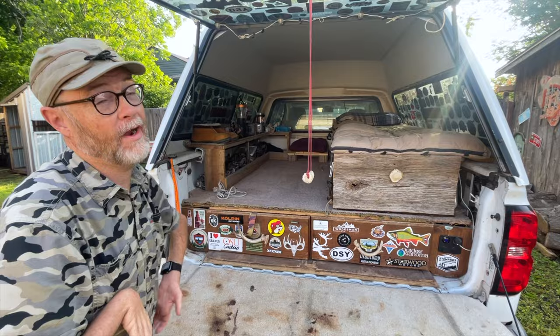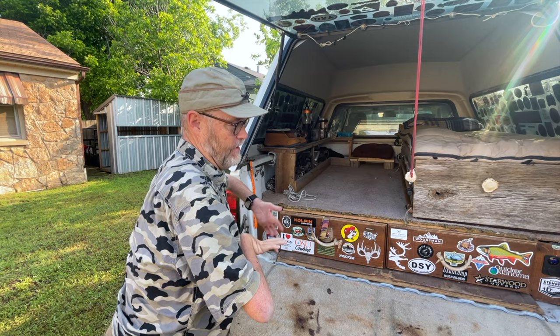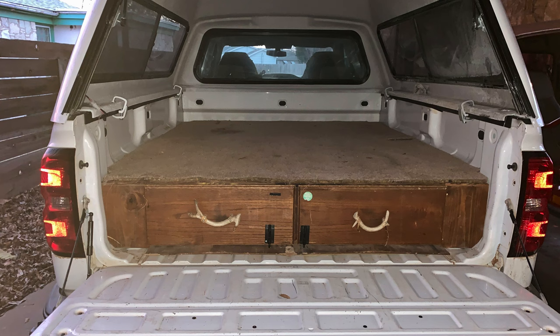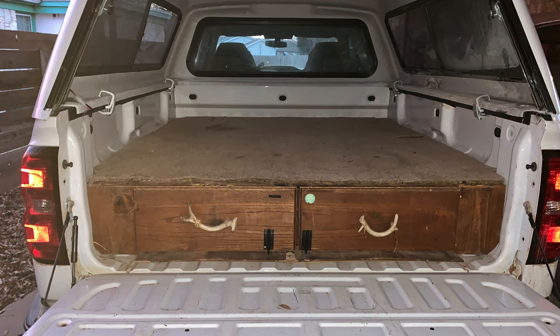It's my deer camp on wheels. Yeah, I could have bought an RV or some type of trailer, but that wouldn't have been near as fun. To start out with, years ago, like maybe 12 years ago, I had the idea of building in a false floor in the truck bed and then building out some actual drawers for storage space. And there's companies out there that make these, but I thought I could do it myself a whole lot cheaper and kind of suit my own needs as I went.